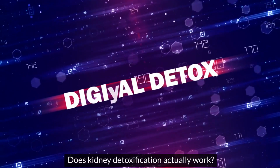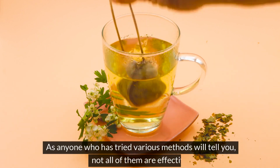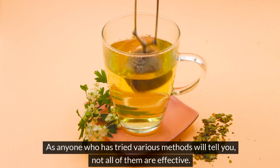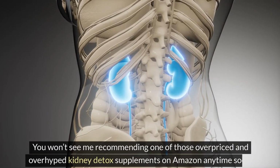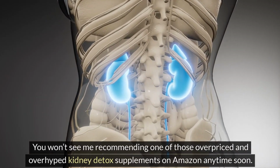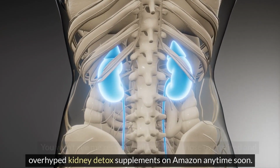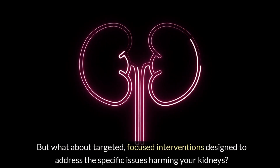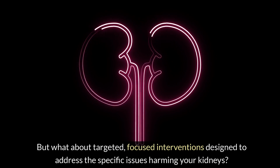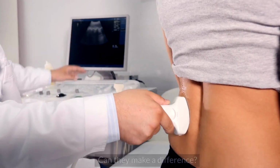Does kidney detoxification actually work? As anyone who has tried various methods will tell you, not all of them are effective. You won't see me recommending one of those overpriced and overhyped kidney detox supplements on Amazon anytime soon. But what about targeted, focused interventions designed to address the specific issues harming your kidneys? Can they make a difference?